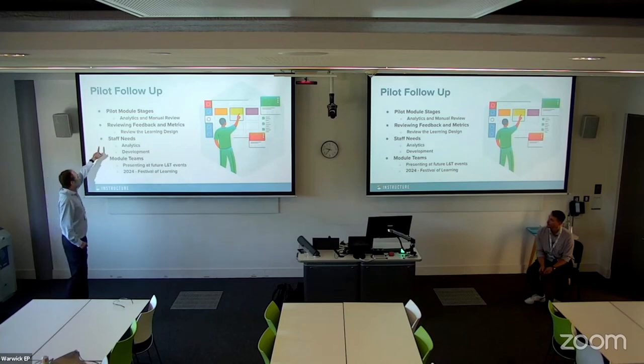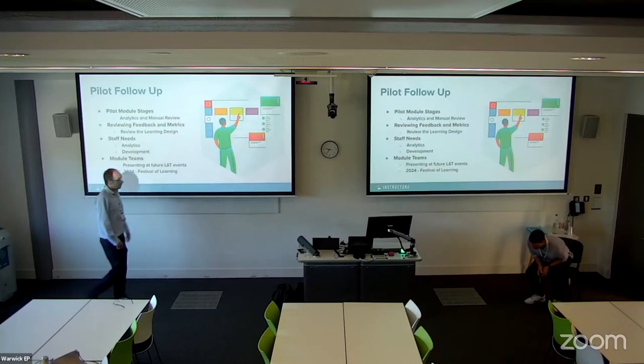We are reviewing the learning design. We are providing support for staff on using learning analytics. We want the module teams to present at our internal learning and teaching events as we progress through the year.